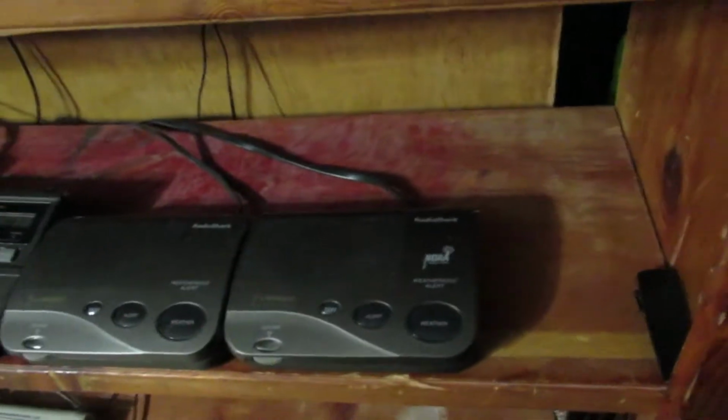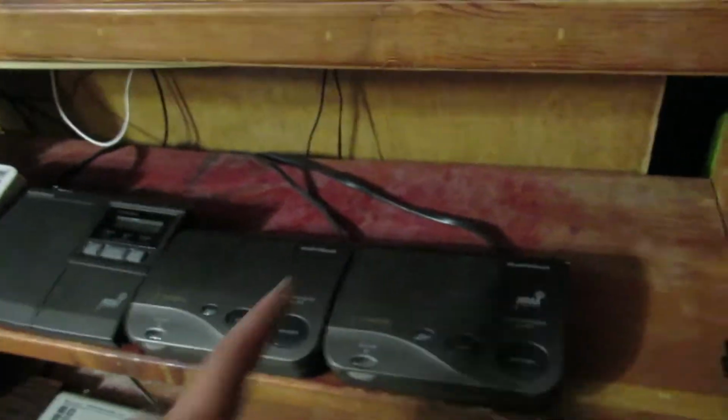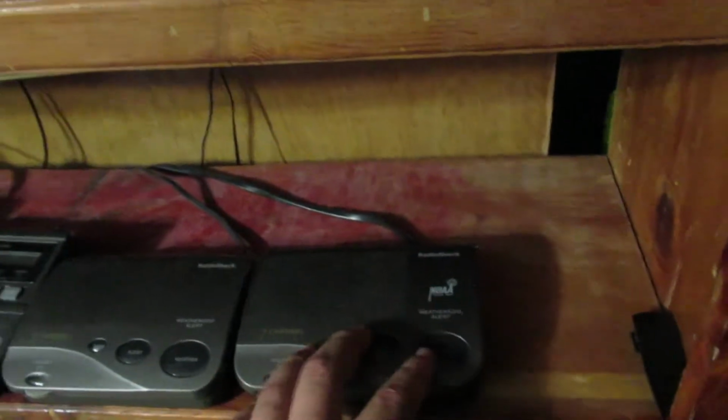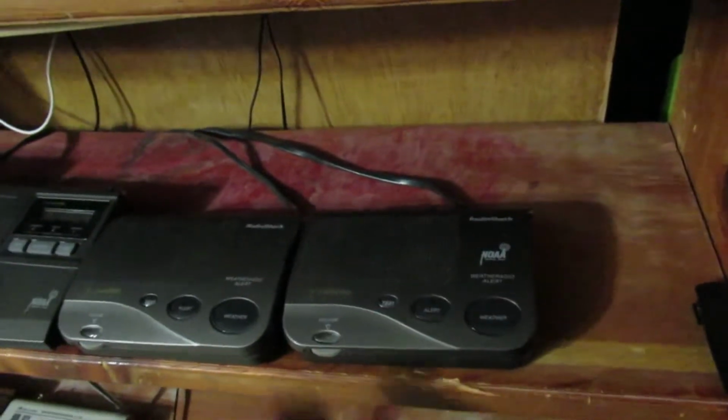So, yeah. Now, the Radio Shack 12247B. I also got this sometime in May of 2021. I got it from the same thrift store that I got this WR100 from. I got this for like 99 cents. And also, it came with a 9-volt battery already installed, which does work. So, yeah. Go ahead and do a siren test on this.